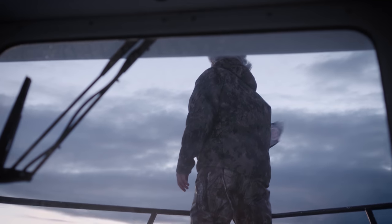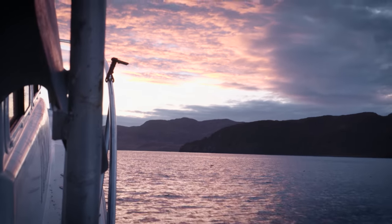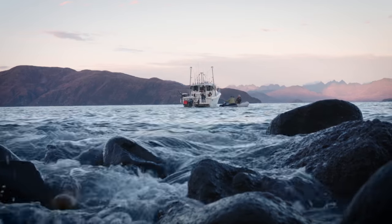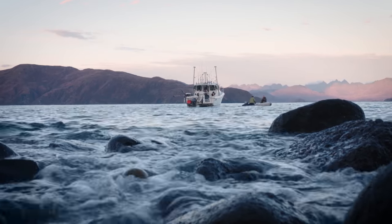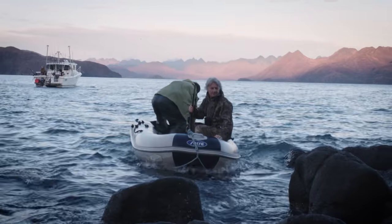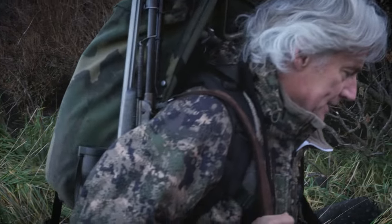What a gorgeous morning to wake up to. We've got very few clouds out today. The wind is laid down. This should be one of those days you dream of in Alaska. Let's see what we can see.